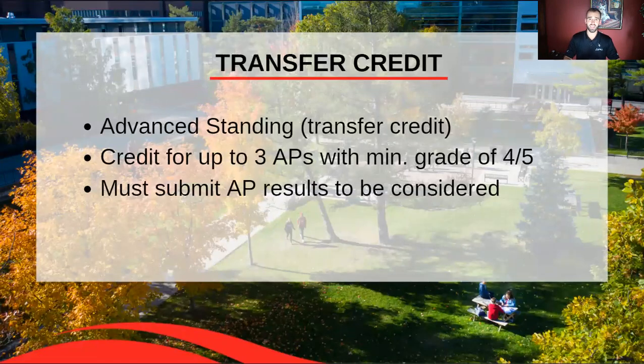Now I mentioned AP exams and transfer credit. This is very important. Advanced standing or transfer credit, they sort of refer to the same thing. Basically what it means is you can earn some university credit with your AP results. So if you choose to write an AP exam, it's not mandatory, but if you choose to write one and you score a 4 out of 5 or higher, Carleton University will give you some university credit for that.